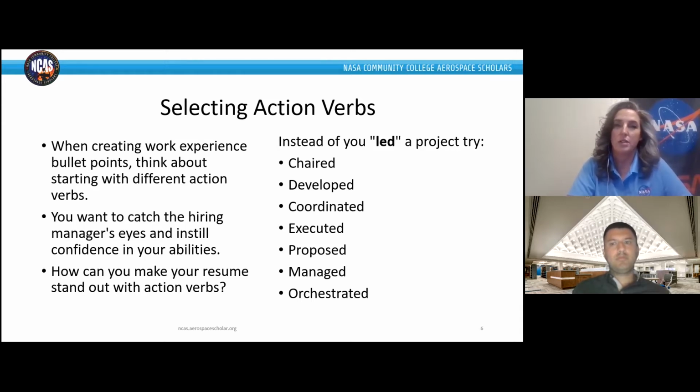So you want to use specific action verbs because you want to catch the attention of whoever is going to be looking over your resume. So you want to instill confidence in your abilities and you want to catch the reviewer's eyes. You want your resume to really stand out. So as an example, a lot of people say, I led this, or I led that, or I started this. Instead of using those words over and over again, you could use words like I chaired this, or I developed this program. I coordinated something. I executed this action. I proposed this idea. So these are just different words that can mean something similar to words that you already have in your resume.